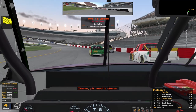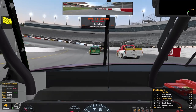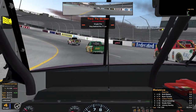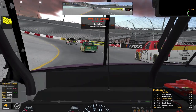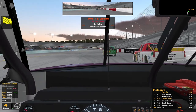Pit road is closed. Pit's closed. We'll save fuel, but it's not going to make much of a difference. Still will have to pit. Still planning on coming in at about... I guess 185 now. I guess that would be the plan.